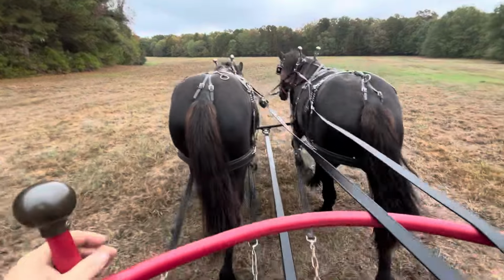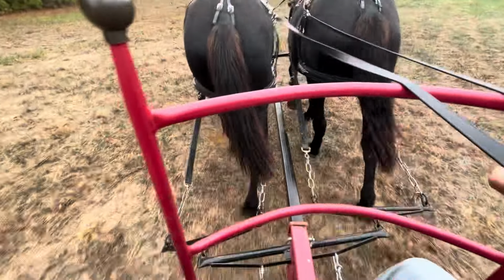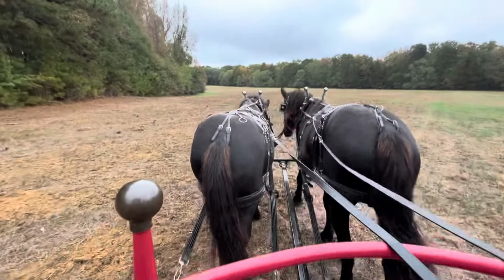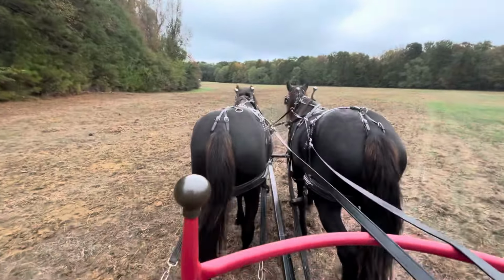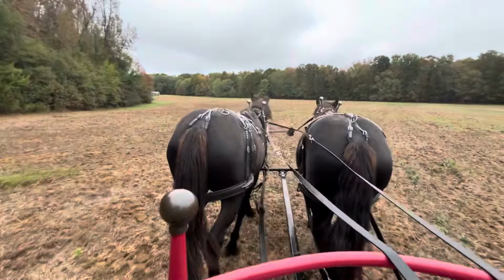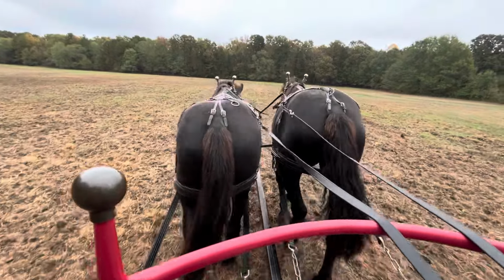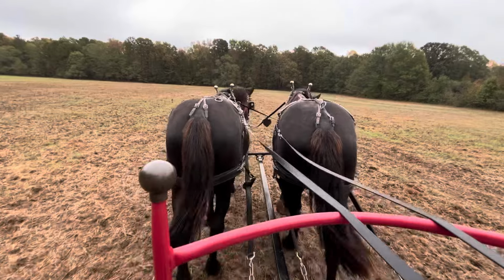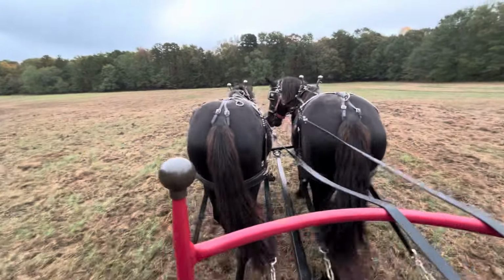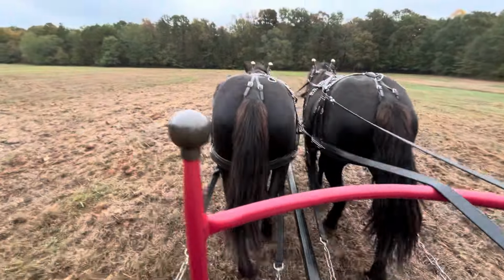Little drizzle coming down on us. It's actually pretty comfortable. And the girls surely don't mind it. When we were harrowing, we got a lot of rocks up, pulled up a lot of trash, a lot of tree roots. Hopefully we'll get a good stand of grass back here, or a good stand of hay for next year.